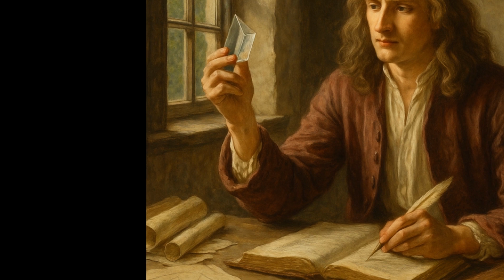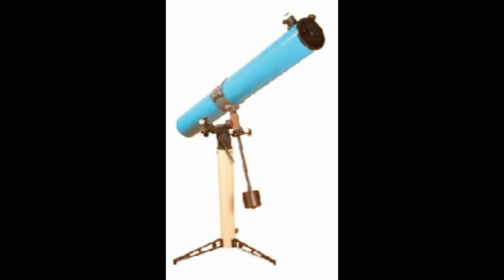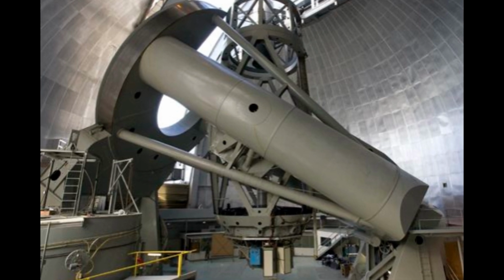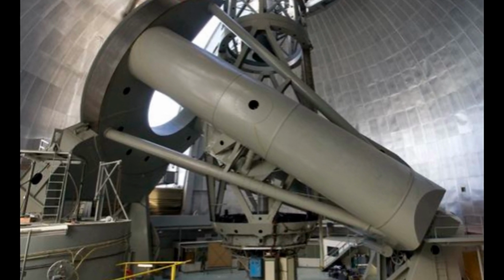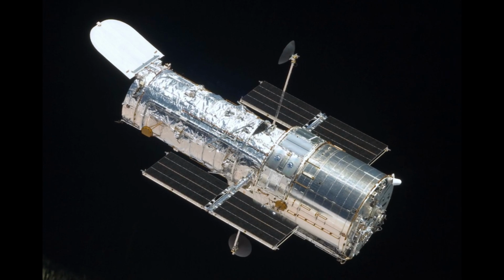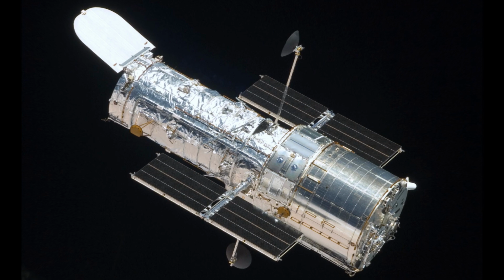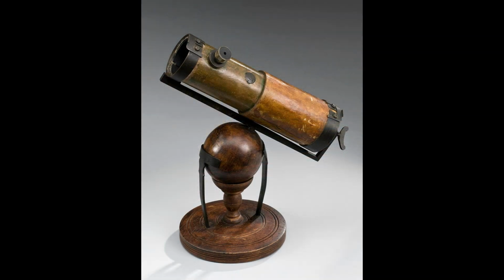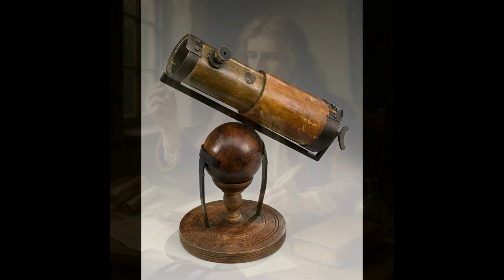The Newtonian reflector, as it came to be known, quickly gained fame. It inspired future generations of astronomers to build ever larger and more powerful reflecting telescopes. Today, almost all major observatories, including the Hubble Space Telescope and the James Webb Space Telescope, use the basic principles of Newton's original design. What began as a home-built solution to a technical problem became a turning point in scientific instrumentation.